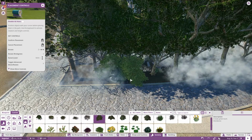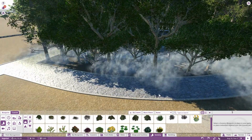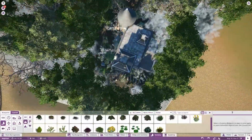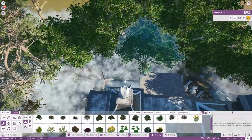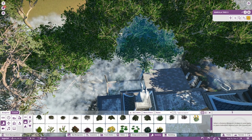So let's just go ahead and dump some bushes along the path here. I really don't like them. Nah, you know what? We could just leave it as is, and hopefully that'll be creepy enough. Alright, and if there's anything stepping upon their porch, well, I apologize, and I think it's fine. I can't really see with the smoke, but it's mostly fine.